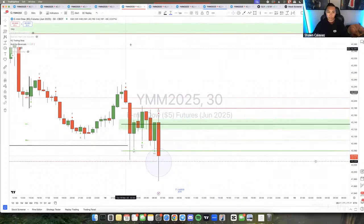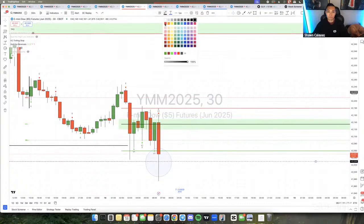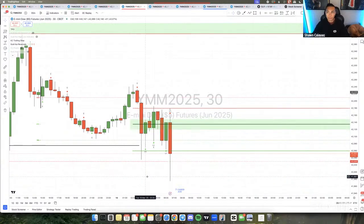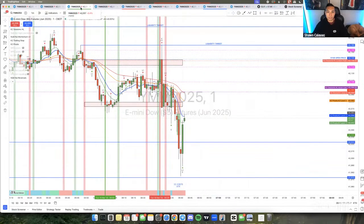I'm going to color a line right here just so that we can see that. So we got price rejecting off the value high. I might have to wait until around 7 o'clock for entry. The reason why I'm doing that is because I'm going to look for price to bounce off one of these value highs or value lows, and then possibly connect back to the upside.